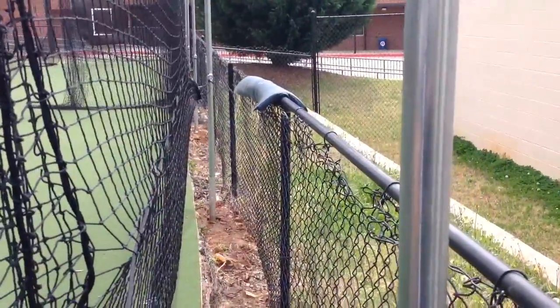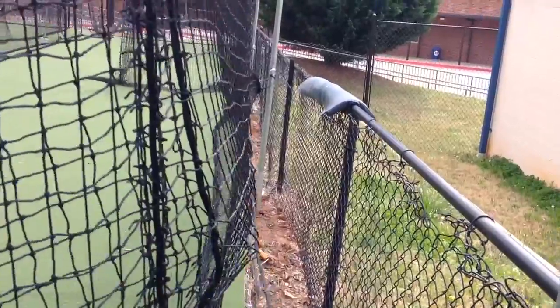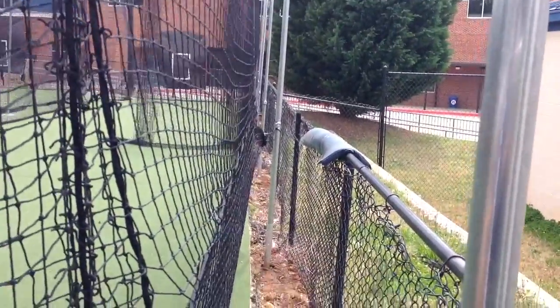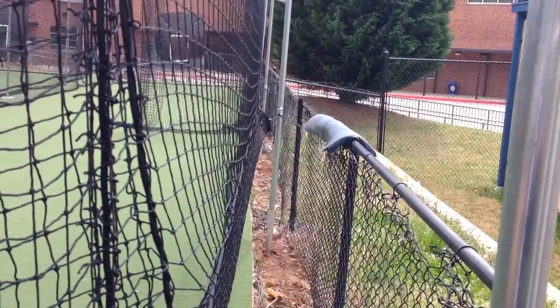Here it is, and as you can see, I'm moving it, and it's really strong. So, as strong as this wind is, there's no way this rope will get caught up. So, yeah.